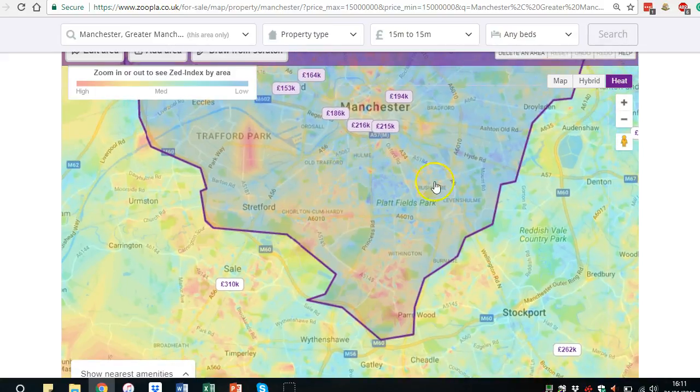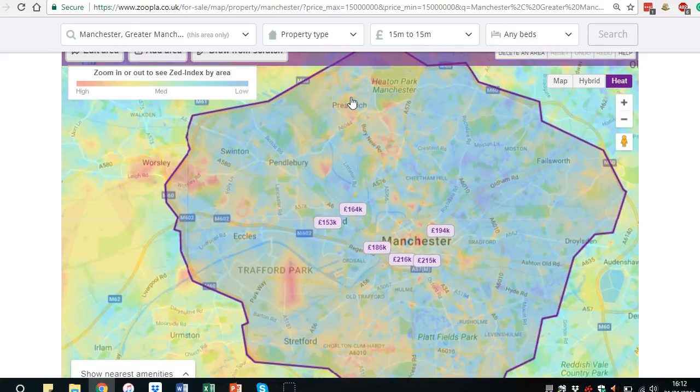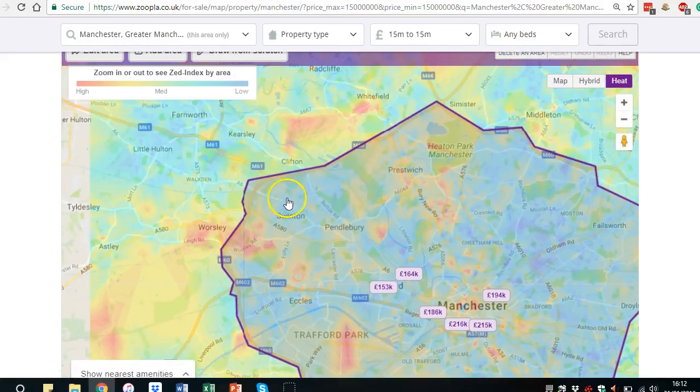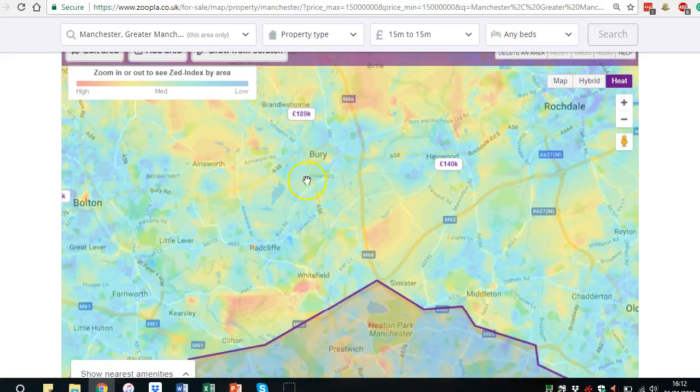But certainly Old Trafford, Burnage, further north towards Prestwich, Monton areas as well, are very good. And if we were to scroll out or look a bit further north, Bury is looking quite a good location currently.